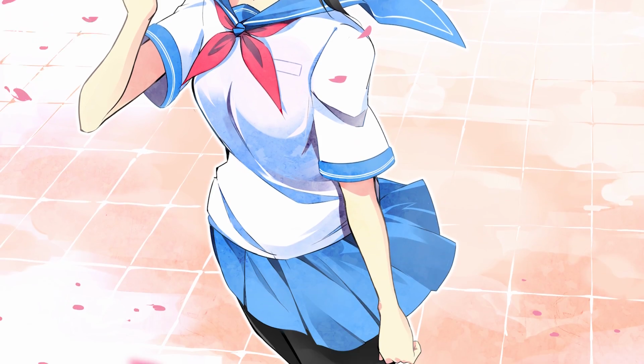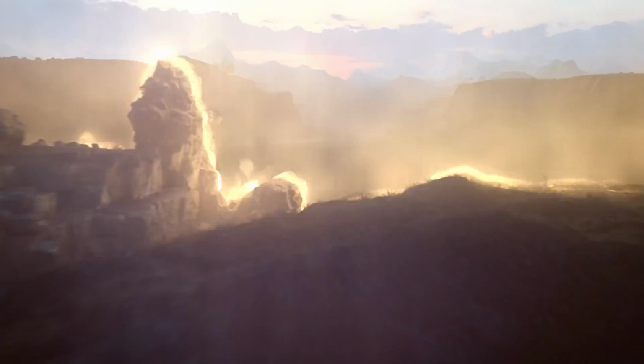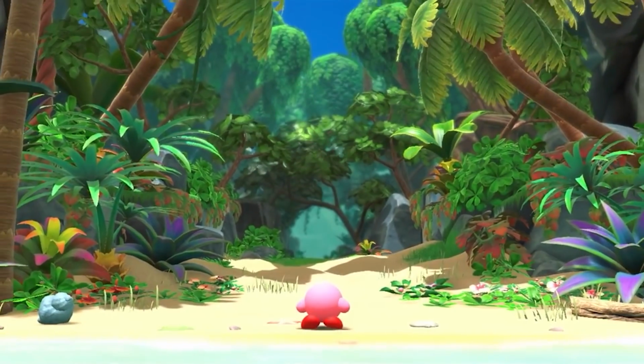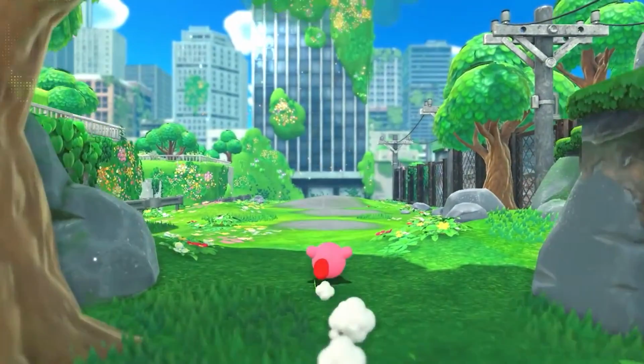Console capabilities have exploded in the past few generations, so developers are able to make pretty much any kind of game they want. With so much money at stake and no practical reasons for them, it's kind of obvious why art styles faded out. Regardless, a game's visuals can really elevate the experience, and it could significantly boost its appeal and spread.